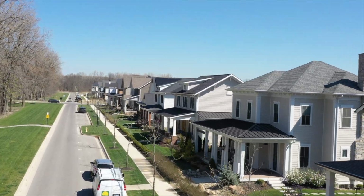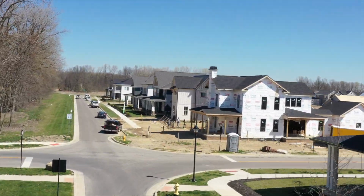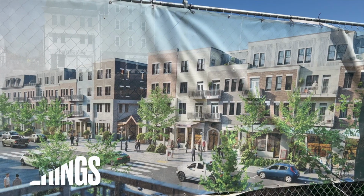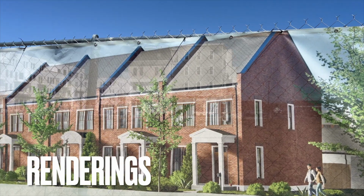One of the things that makes Evans Farm so unique is its architectural diversity throughout the community. The streets here are lined with various styles that appeal to many different preferences, and with 12 different builders to choose from, you can design a home that's perfectly tailored to you. Things are only just getting started here, and you can expect this to grow significantly over the coming years.